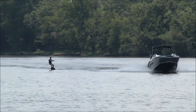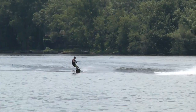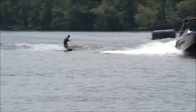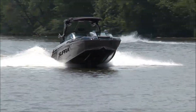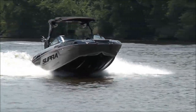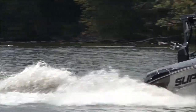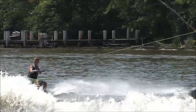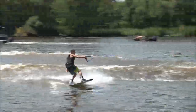Ethan just came in for his second pass, and he just did a massive one wake air. And again, now he's coming back in for a big toe side one wake air. He's cutting out on his toes, so he'll be coming back in on his heels shortly for a big heel side, almost wake to wake air.